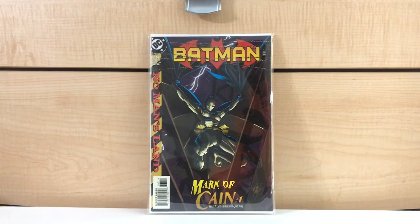I'm really excited to actually show this haul. I had a lot of fun grabbing these books. Now, first off, the first 25 comics that you'll see, I paid $70 total for.